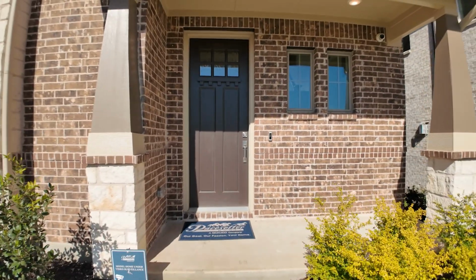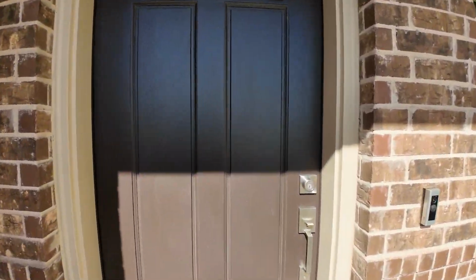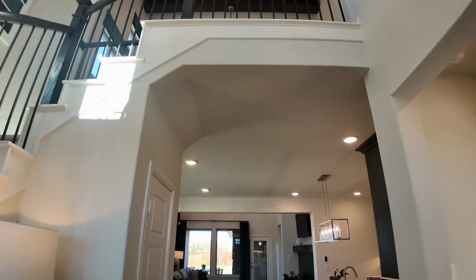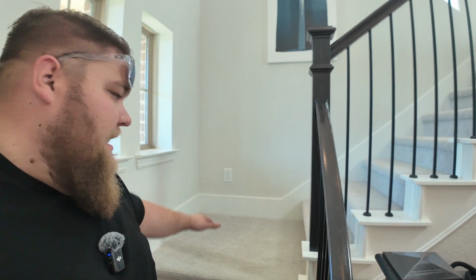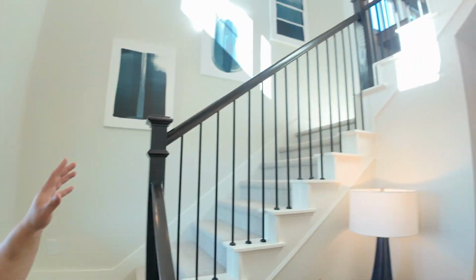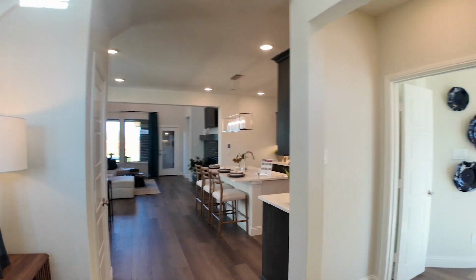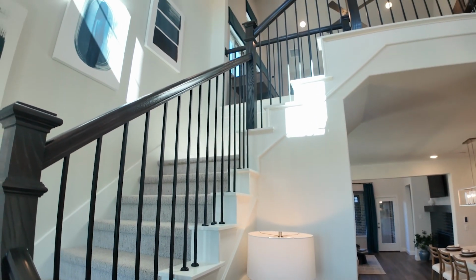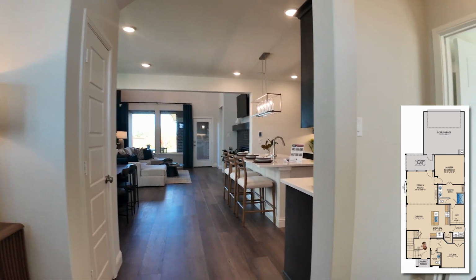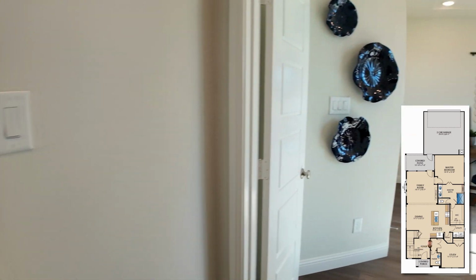So come on. Oh, we've got beams way up top. We'll get up there in a second though. Here's the thing: this right here, you either love or you hate. Stairs right at the front door, you're like, this is awesome, or you're like, I wish they were back there. Me personally, I like them when it's fully open. If we get it fully open, like what they've done here, I'm okay with the stairs being right at the front door.